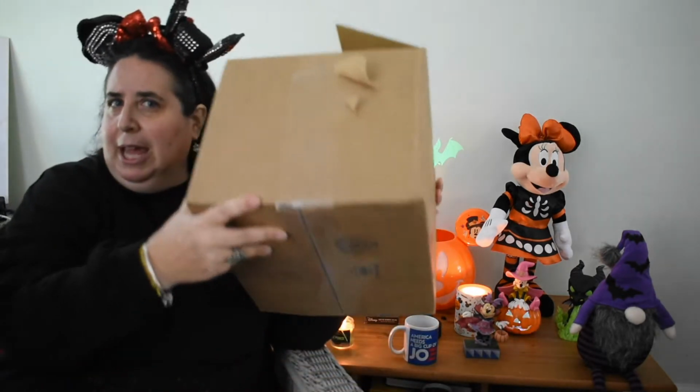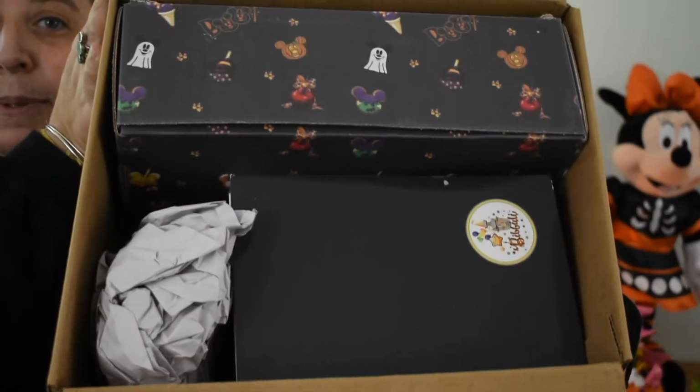It came in a plain box, which really surprised me, and I opened this, and I saw one of the things, and then I realized it was the Bibbidi Box. But it's all good. I'm excited. This one's $119 retail. So this is what I saw when I opened the box, and then I stopped.